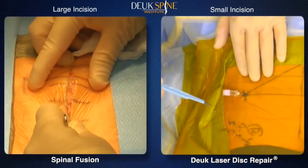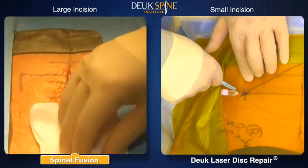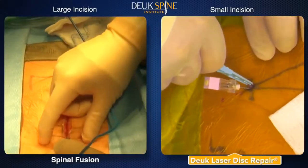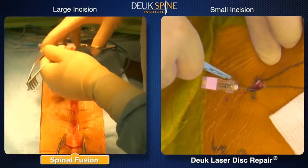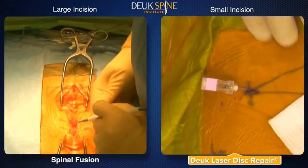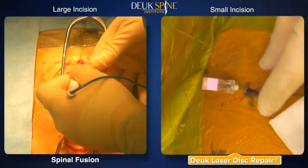Here, 2 patients with comparable disc injuries are treated. On the left, the highly invasive spinal fusion, and on the right, the least invasive Deuk laser disc repair. The spinal fusion requires a very large incision, usually leaving a large scar. The Deuk laser disc repair requires only a very small incision, usually less than a half inch long.